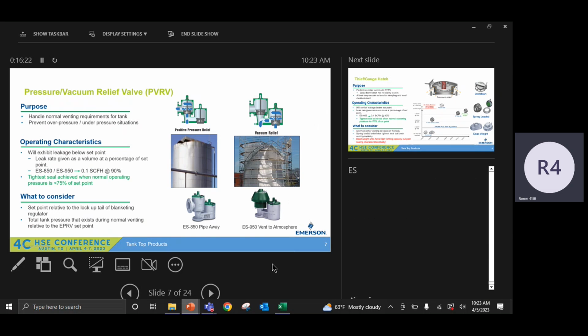So when we think about pressure vacuum relief devices, at the end of the day, it's a very generic type of overpressure protection device. Maybe generic's not the right word. It's a simple kind of overpressure protection device. So over here, a little example. On the pressure side, of course, we're preventing a tank from overpressurizing and creating damage to that tank. But looking at this as a combination pressure vacuum vent, one directly to atmosphere, one that could be piped away.